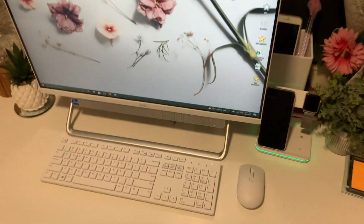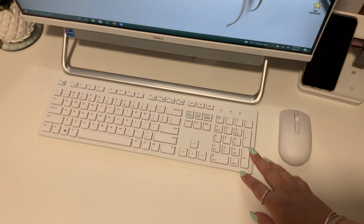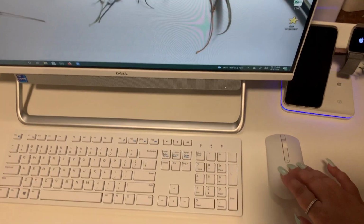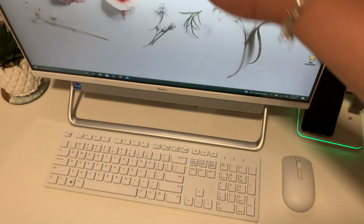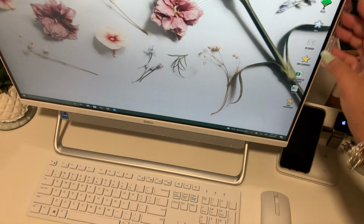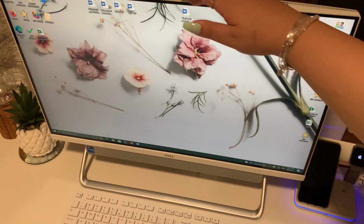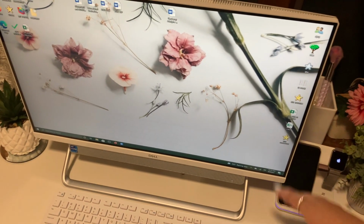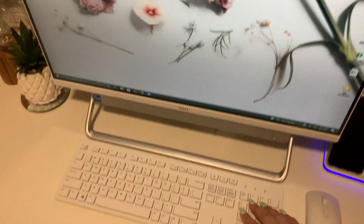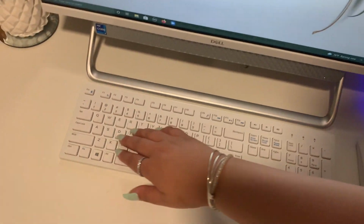Then we move to my desktop, which I recently purchased because I used to use a laptop. It's a beautiful computer. My husband talked me into getting a big screen, which I think was a good decision. And this is 27 inches. It comes with this wireless keyboard.